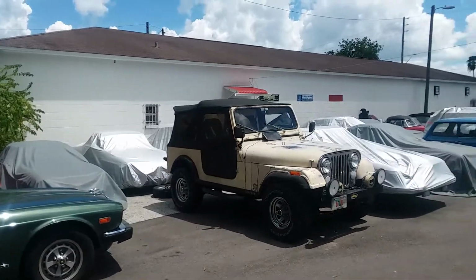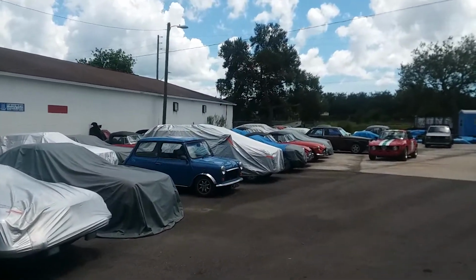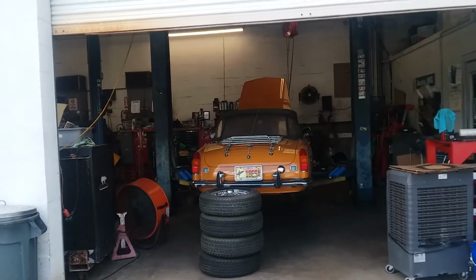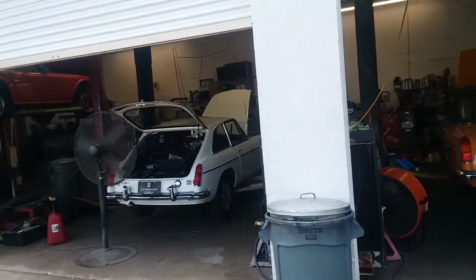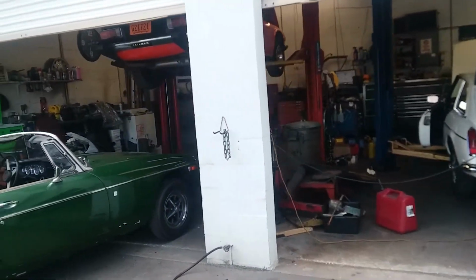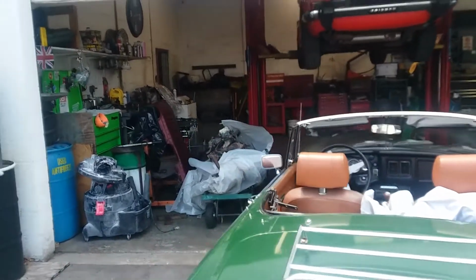The main parking lot, showing cars waiting to be worked on. We work on about 50 to 60 cars at once here. The building. There's 3 separate rooms. This front room has 3 mechanics, 3 lifts, doing a lot of different repairs.